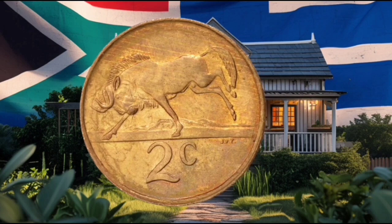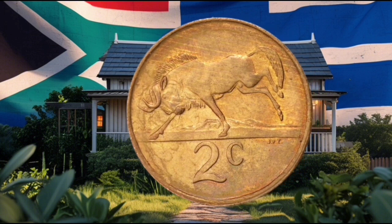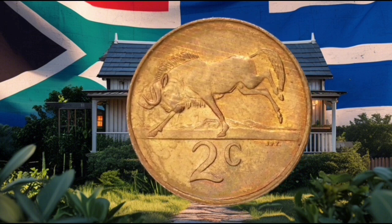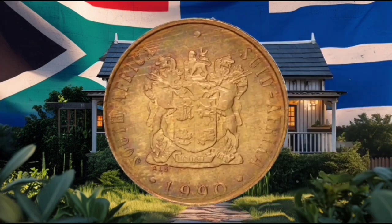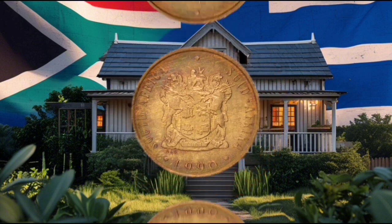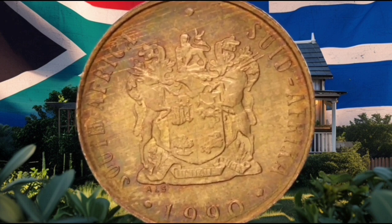This coin, a 2 cents coin from South Africa, minted in the year 1990. This small coin holds more than just face value. It carries a piece of South Africa's heritage and history. The 1990 South African 2 cents coin is part of the country's second decimal coin series, which was introduced in 1965 after the changeover from the South African pound to the rand. By 1990, the coin had seen several design and metal changes, making each version a collectible in its own right.